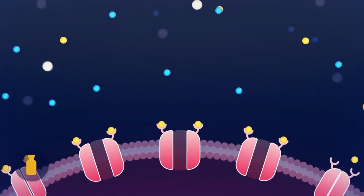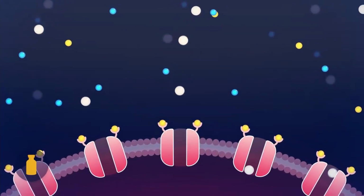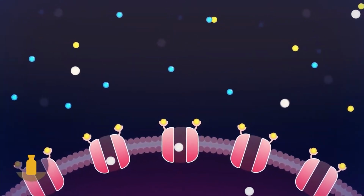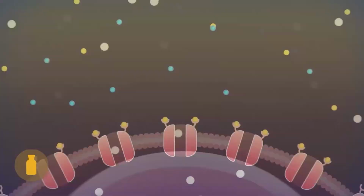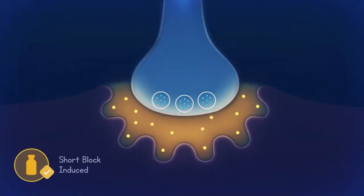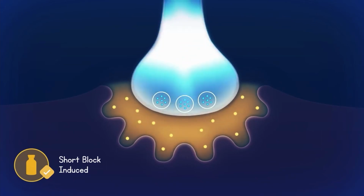The agent mimics the action of the neurotransmitter acetylcholine by binding to the postsynaptic receptors on the muscle fiber, causing the sodium gates to open and a sodium influx to occur, resulting in persistent depolarization of the muscle fiber. This persistent depolarization makes the muscle fiber resistant to any further stimulation by the acetylcholine. Note that the acetylcholine reserve pool is constantly replenished and is not reduced over time.